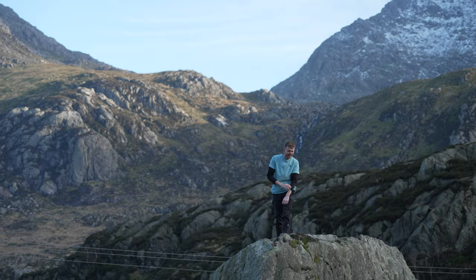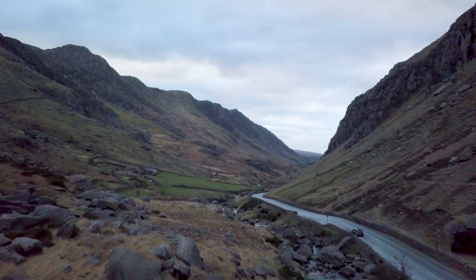And then over the hillside, you've got the Llanberis Pass where we filmed last year. And then the coast, a whole host of other crags. In North Wales, there is just an unfathomable amount of rock.